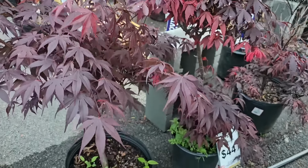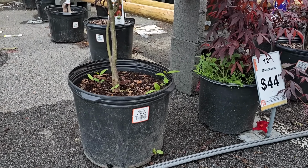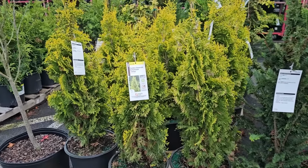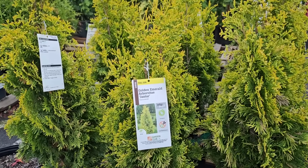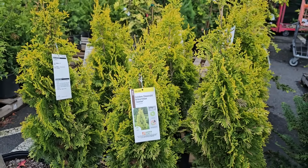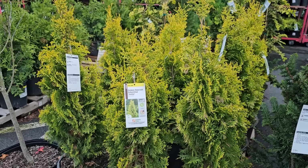And these here are, let's see, it looks like maybe a 7-gallon container for $110. Some beautiful golden arborvitae. Now the variety of this one is the golden emerald arborvitae Jantar. Now the thing with the emerald arborvitaes or the emerald green is that they're not deer resistant. So if you deal with deer, you might want to be cautious about getting this variety, but what a beautiful golden yellow evergreen.